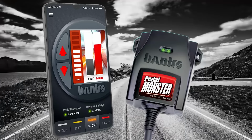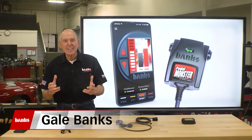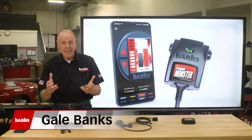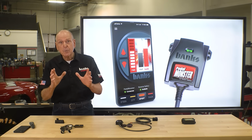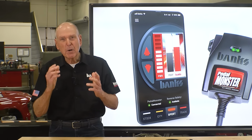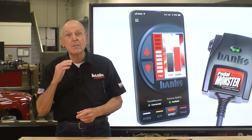Oh yeah. I'm Gale Banks. What happens when an engine guy, or even better, a turbo guy, does a throttle booster? The new PedalMonster is the throttle booster with a brain. It's the most intelligent and safest throttle sensitivity controller available.